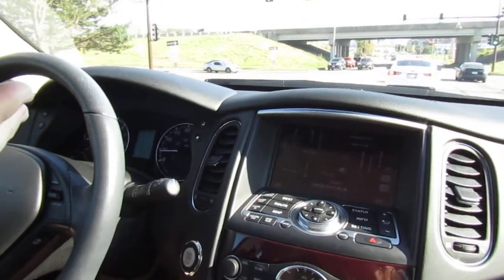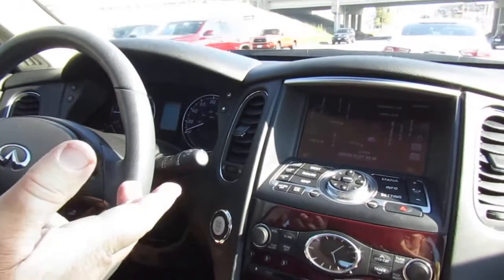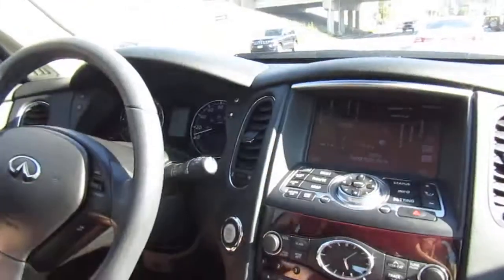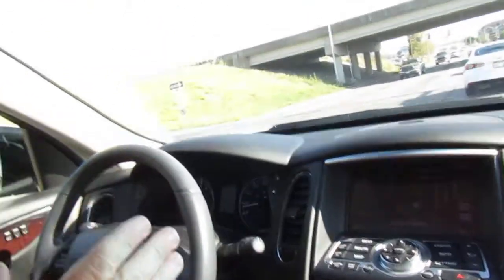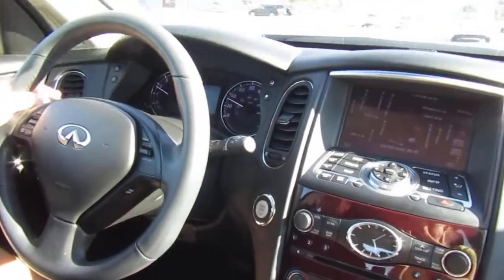So there it is, one owner, 2017 QX50 all-wheel drive. Books in the glove box. We got the factory mats. Smells great in here. Got a little bit of scuffing on one of the wheels I want you to be aware of. And that's about it. We did service the vehicle with synthetic oil like we typically do on these, so somebody's going to get a nice vehicle to enjoy.